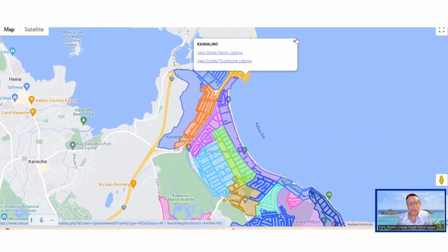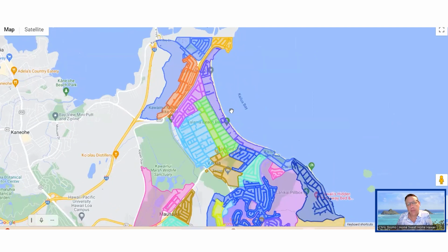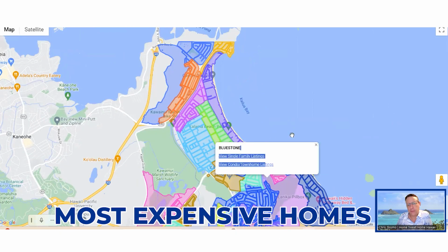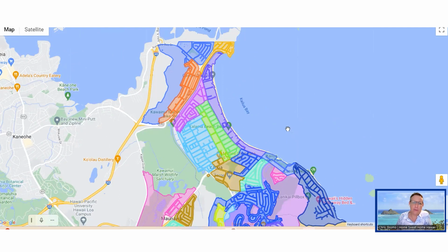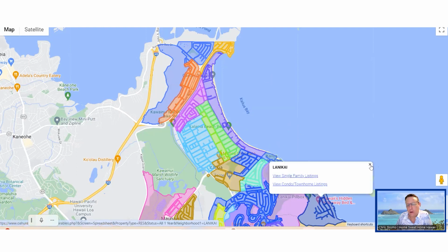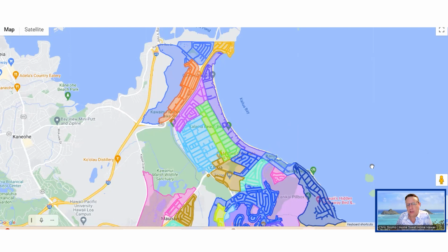Where's Kaimolino? So the homes that border Kailua Bay will have the most expensive homes. The closer you are to the beach, the more expensive the homes and the land value. So that being said, Beachside and Lanikai are two of the nicest neighborhoods in Kailua.